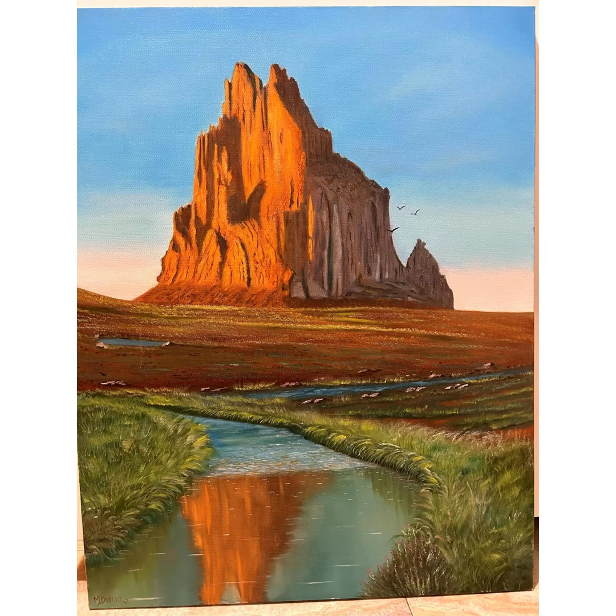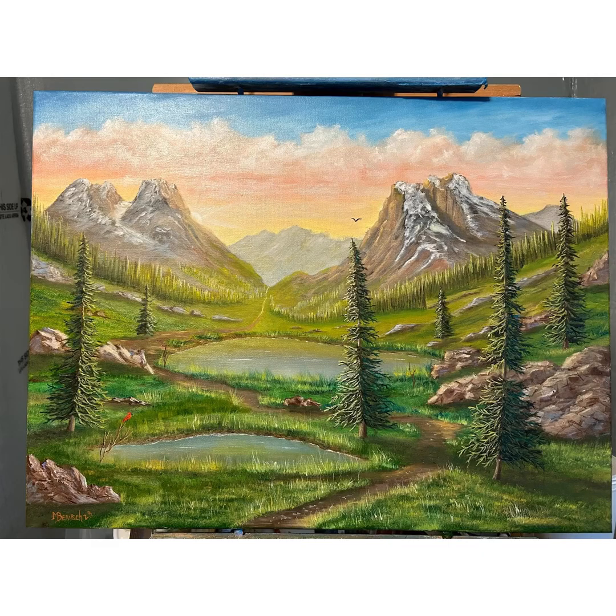This is by Michael Benish as well. Ship Rock. Oil, $625. Michael Benish. Shangri-La. Oil, $375.